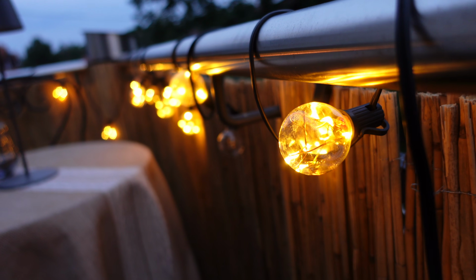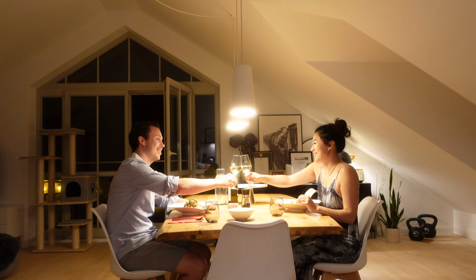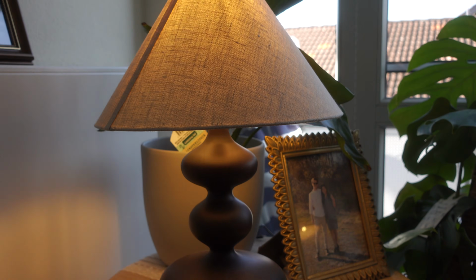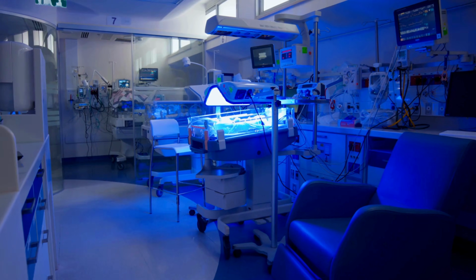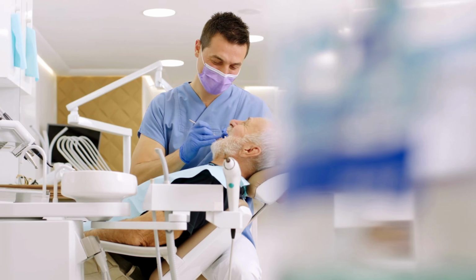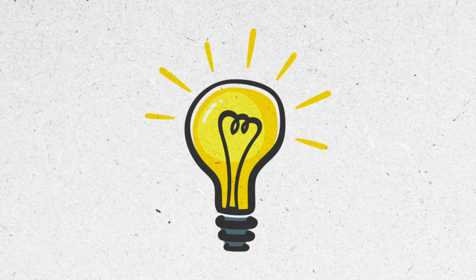Have you ever walked into a room at night and felt instantly at ease, welcomed, bathed in a yellow glow that invites you to relax and curl up with a good book? On the other hand, some rooms feel cold and uninviting, like a dentist's office. Sorry, dentists. And what is the secret to this dramatic difference? The color of your light bulbs.